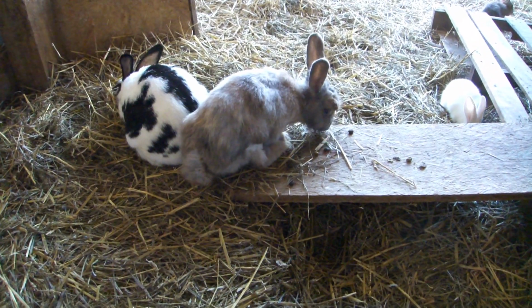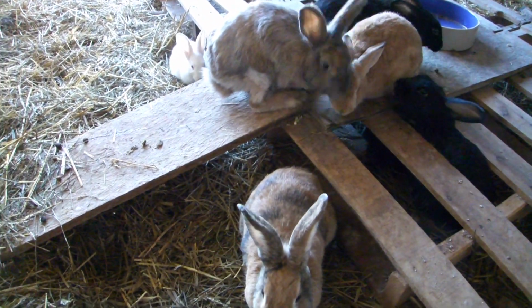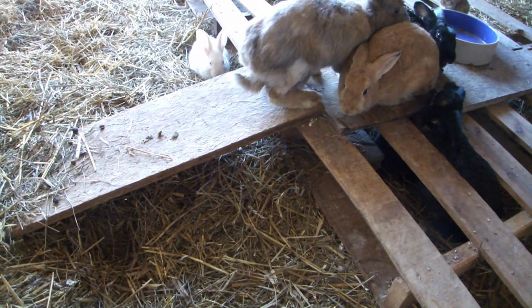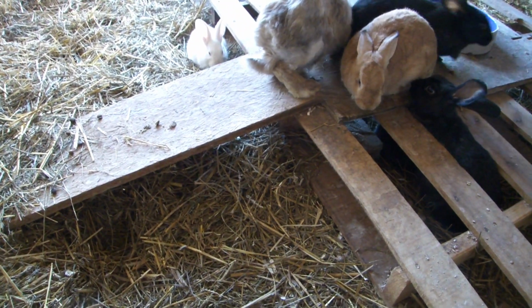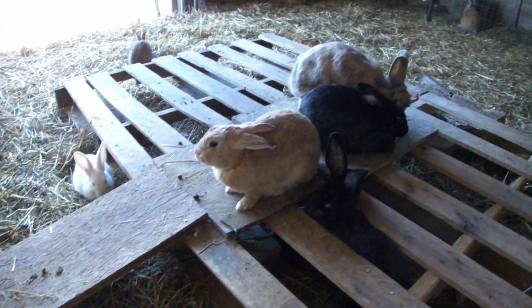But I'm kind of glad she didn't have a huge one for her first time, so she can have an experience with just a regular, normal size litter. And I don't know, if she increases in the future, that's great. If she doesn't, that's great too. 7 is a good size litter for me, especially because we're only feeding hay and no pellets.